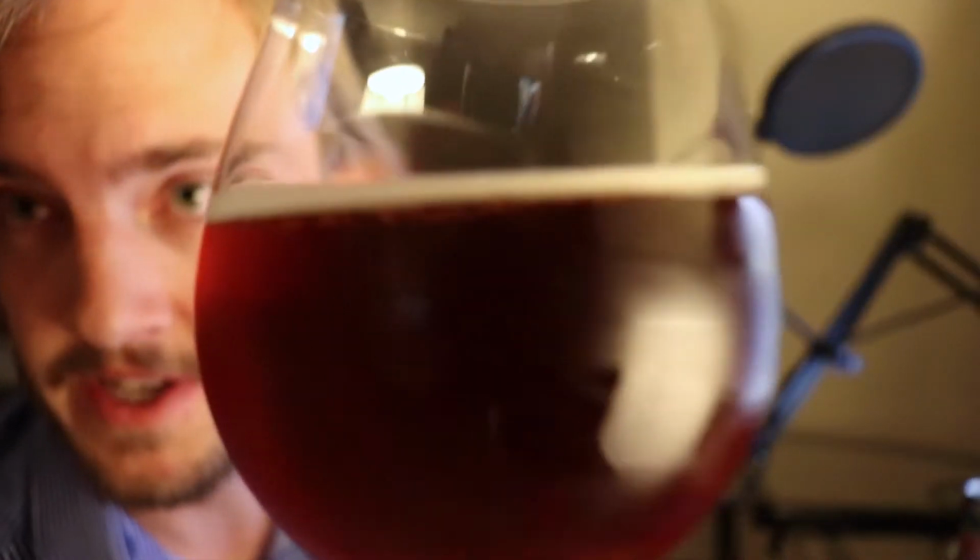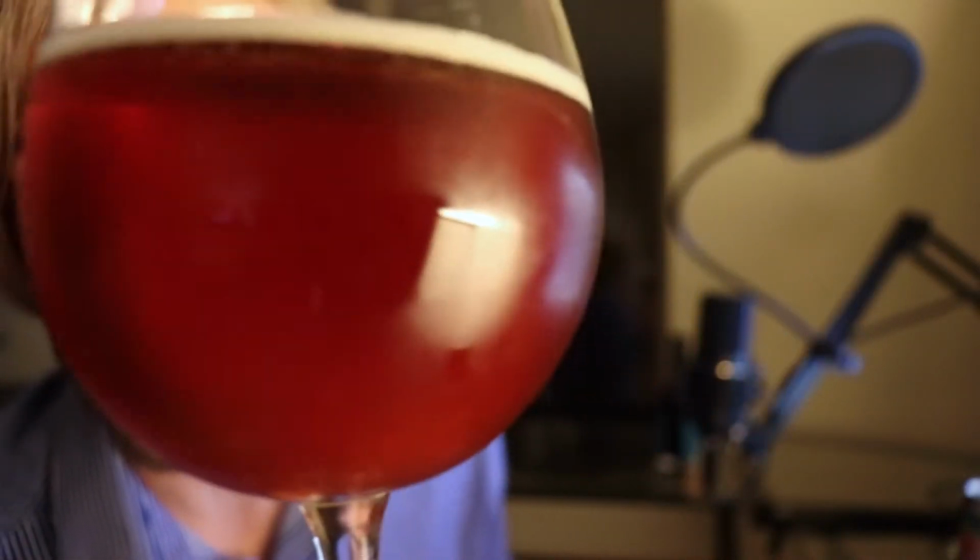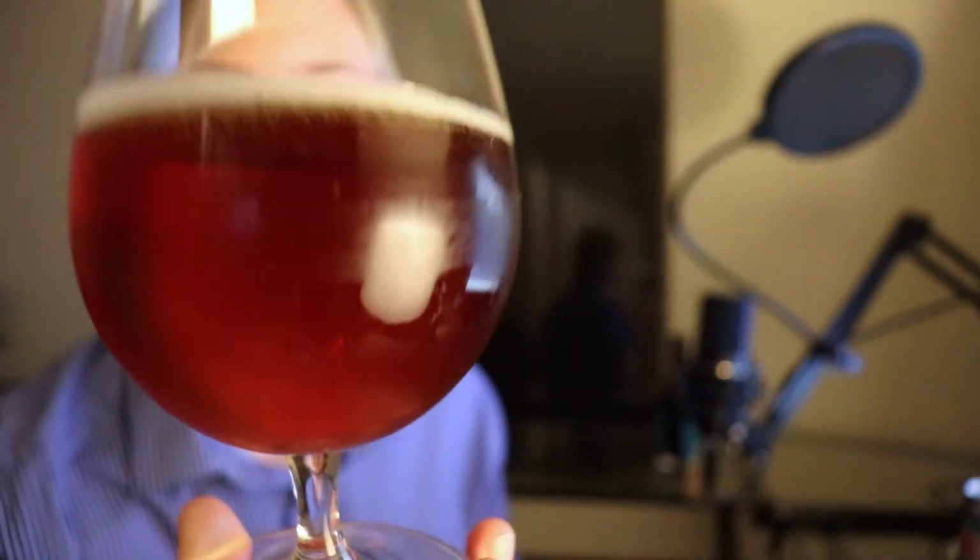So right off the bat, you can really see that it's got that red tint. It's really beautiful. I mean, look at that. It's just amazing. All the time it took just to get that color.